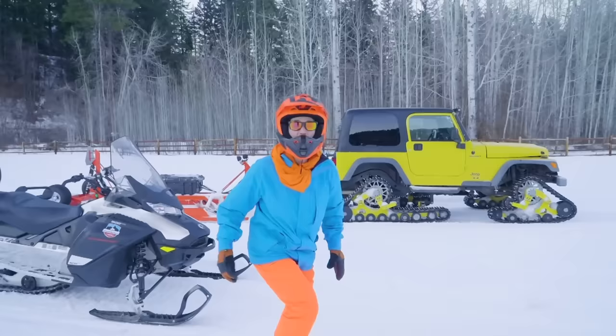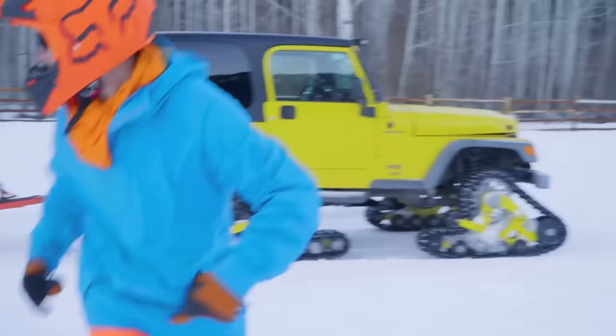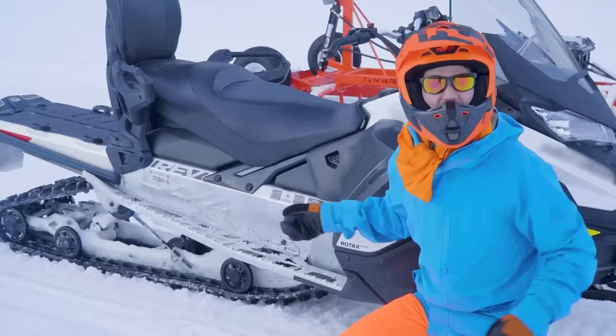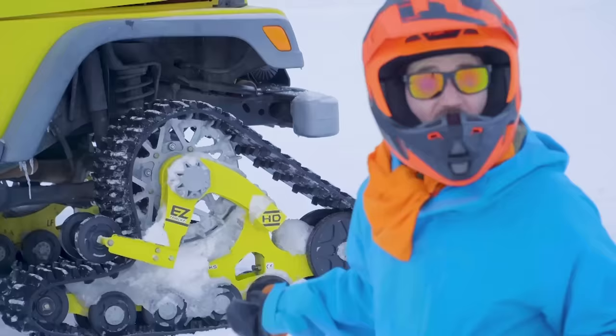Check out this yellow vehicle! Whoa! Do you see something unique about it? Yeah, check this out! Just like how the snowmobile has tracks, it doesn't have wheels and tires. Yeah, the Jeep also has tracks! It doesn't have wheels and tires as well, just like the snowmobile!